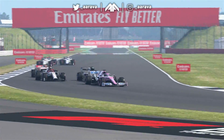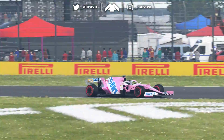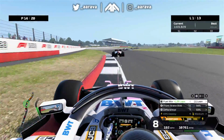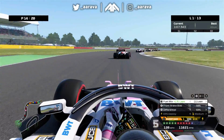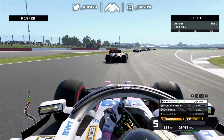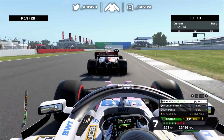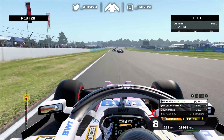I will say a caveat to this is, obviously in game right now, the Racing Point is definitely slower than it should be relative to the other midfield cars, so I'm not too sure what our performance is going to be like. You can see my teammate Lance Stroll just up the road after this Alfa Romeo, so I don't think we can get high points, but let's see how this goes, and maybe we can use some DRS to our aid as we power past Alfa Romeo.